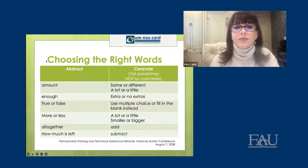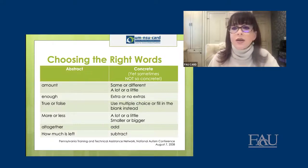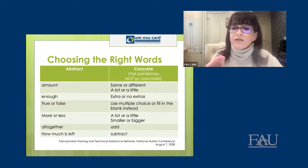So for example, these are some abstract words, and we have to teach those abstract words. But sometimes we want to start with the concrete, or if our students can do this, we want to pair the abstract concepts, the abstract vocabulary, with more concrete vocabulary. I have to point out that even in this concrete column of words, some of that is still very abstract, but it's a little more concrete than the words in the abstract column. So take a look at these abstract words and words that we can use to simplify a little bit. And then, of course, as our students are developing the more concrete vocabulary, we pair it with the more abstract.